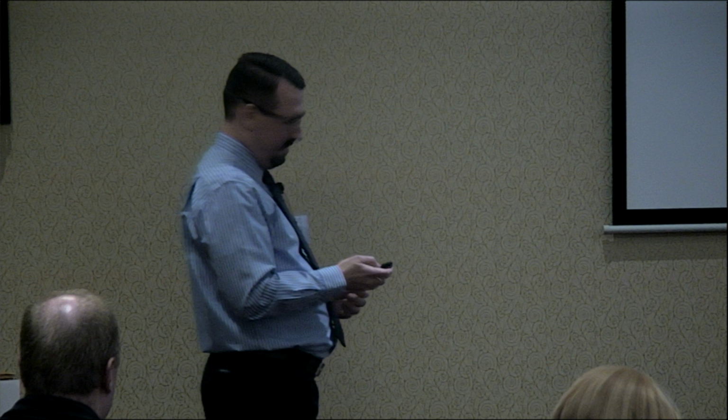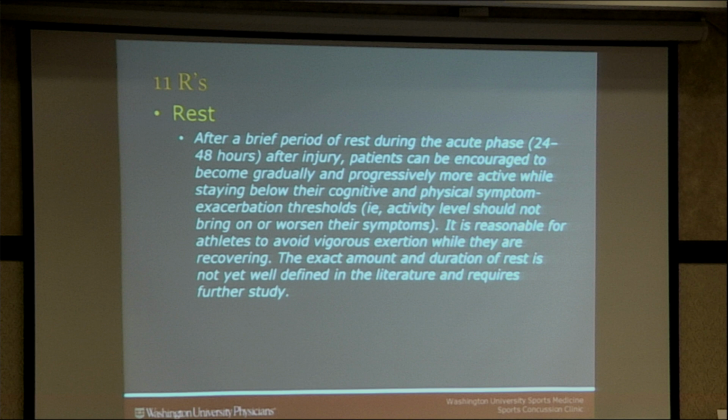The next R is rest. So after a brief period of rest during the acute phase, and that's listed as 24 to 48 hours after their injury, patients can be encouraged to become gradually and progressively more active while staying below their cognitive and physical symptom exacerbation thresholds. So again, the activity level should not bring on or worsen their symptoms. We're letting them do things, we're just not letting them do their normal level of stuff. And it's reasonable for athletes to avoid vigorous exertion while they are recovering.